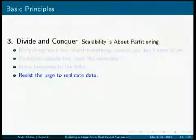Another tip: resist the urge to replicate data. Data replication is about the most painful thing you can have to go through in a large-scale system. I've done it a few times. At some point in your life, you are probably going to have to replicate data, but you should do it kicking and screaming. You should always try to find a way around it if you can.